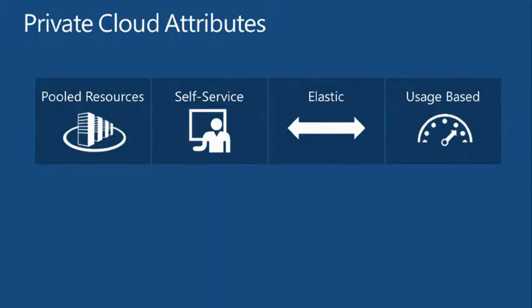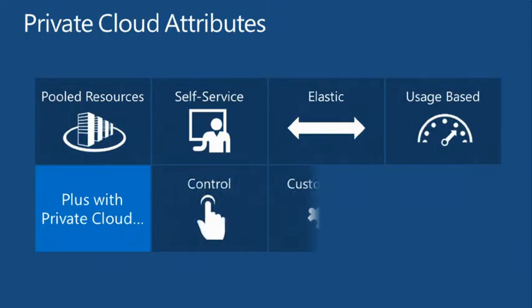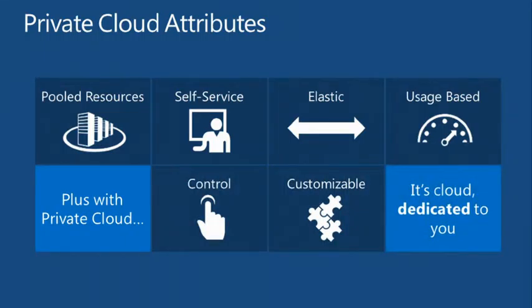But all of those characteristics are of cloud in general. But what changes with private cloud is it's typically controlled by you. So you're controlling the tools, the systems management tools that enable you to deliver those kind of attributes. It may exist on your premises, it may exist on a service provider's premises, but you've got the control and you can customize it. Go back to the Azure example. I can't tailor and tweak the underlying Azure fabric.